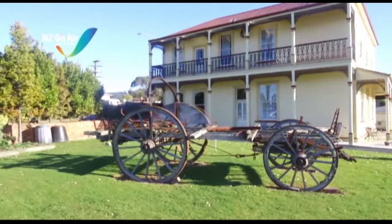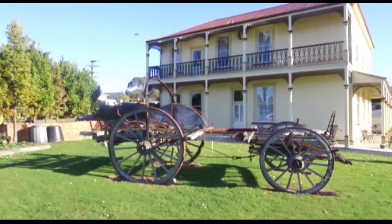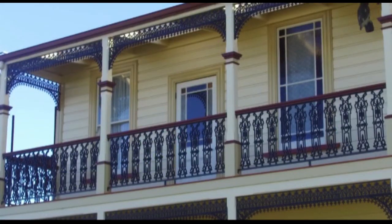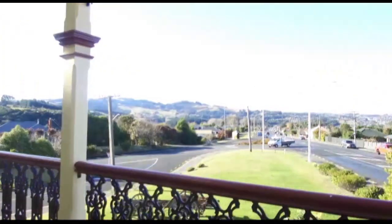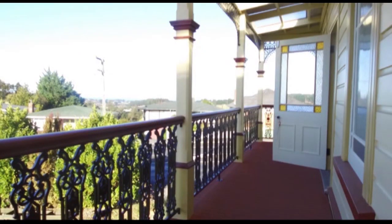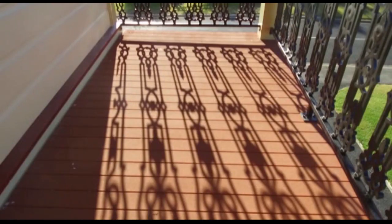A Dunedin couple have spent the last 18 years renovating a former hotel in Fairfield. With the long job now coming to an end, the South Today were invited to take a look around. The former Coach and Horses Hotel in the Dunedin suburb of Fairfield is undergoing restoration, thanks to the couple who own it. Penny Turner says the 116-year-old property has undergone a fair amount of structural repairs since she and her husband bought it 18 years ago.